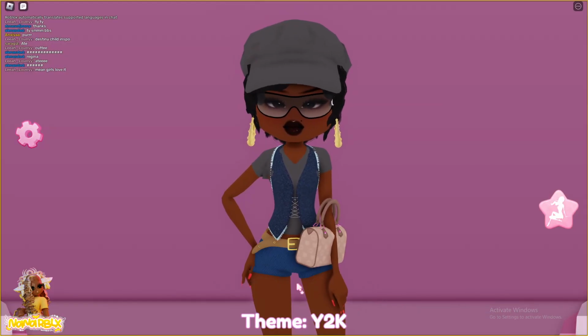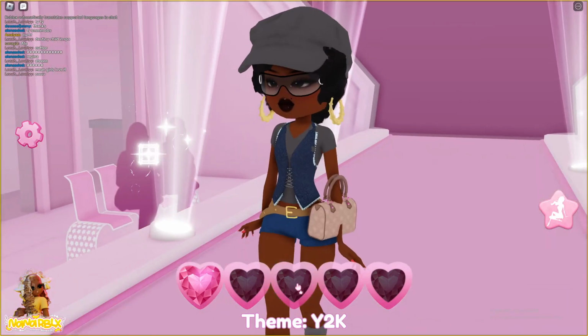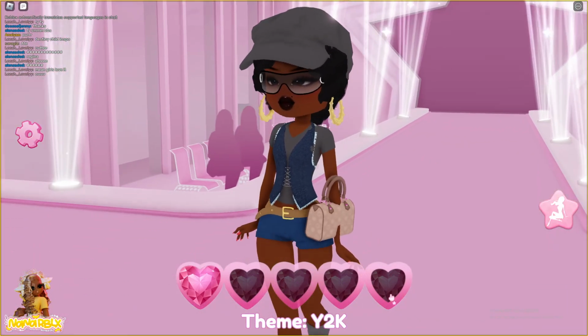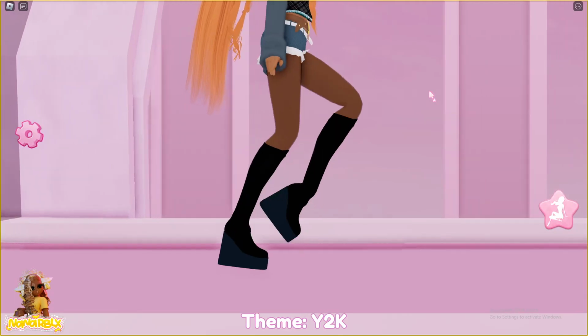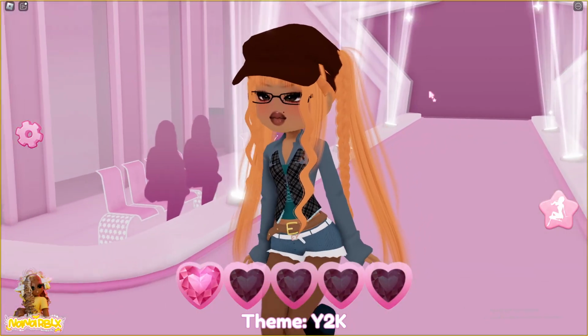Oh, this is cute. I love this. The hat is giving. The top is giving. The boots. Oh my gosh, she made boots out of the heels. I love this. It's cute. I'm gonna give that a 5. We have a lot going on in this outfit. She has like 5 layers. Then again, layers were popular.